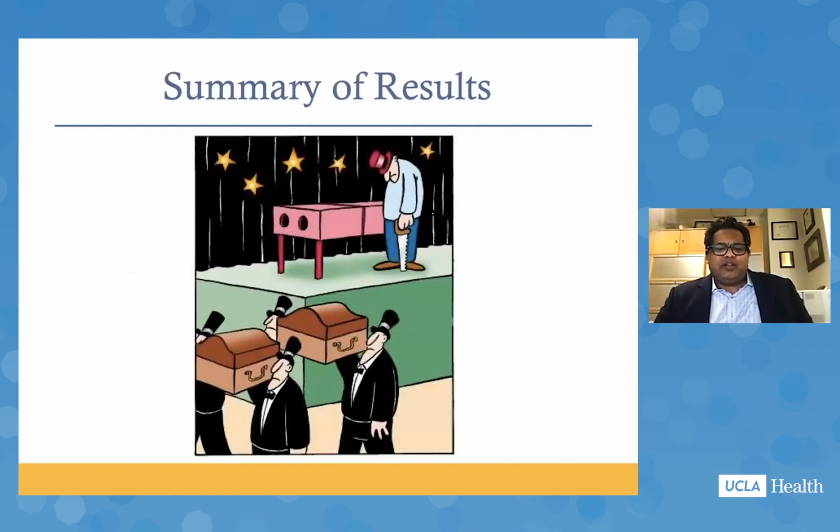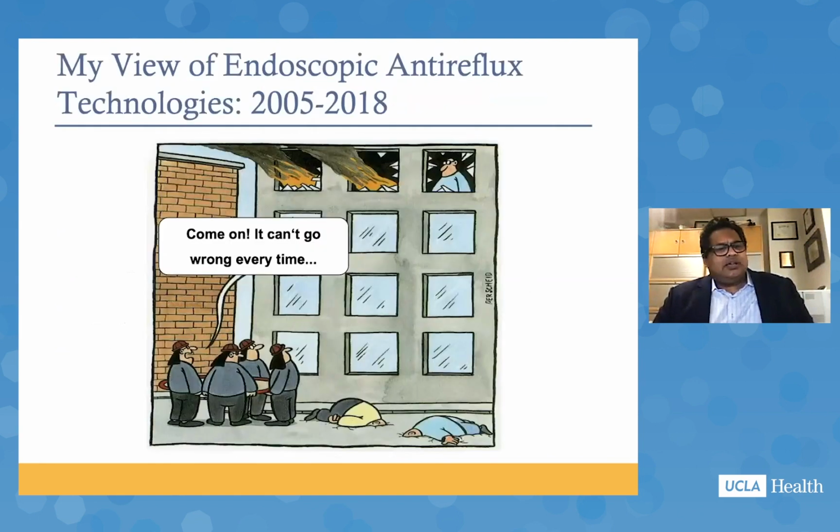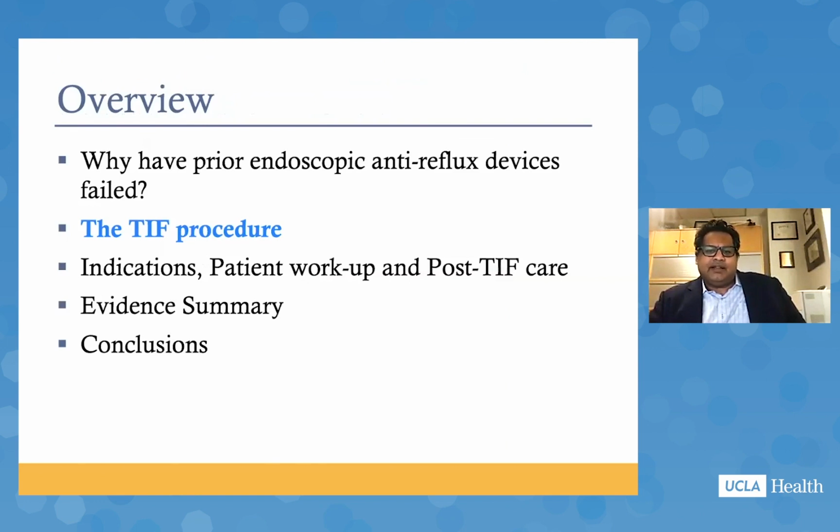Now, I can give you a quick summary of the results. It's kind of like this magician who unfortunately didn't do the trick right and had to have a split casket. None of these really worked because, again, I don't really think the understanding of the anatomy was sufficient. We really didn't correct it as it should have. And so there was sort of a dark period. Certainly, I was rather cool to these technologies because I felt like I had already sort of hit the ground once and I wasn't going to jump on, particularly because I didn't think that the devices that were there were in the right space. Which kind of leads me to where we're at now, which is the TIF procedure and the body of evidence and how it differs.